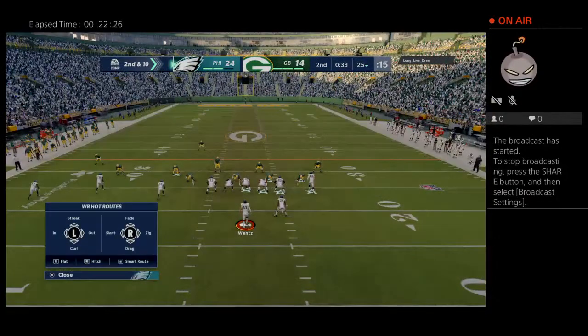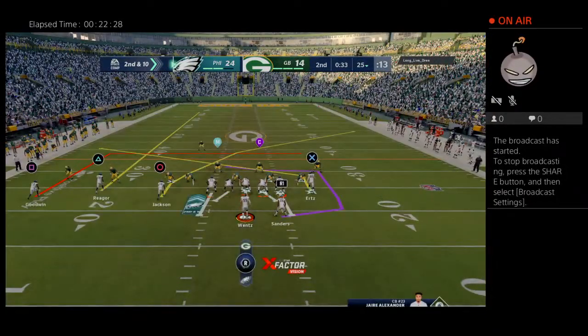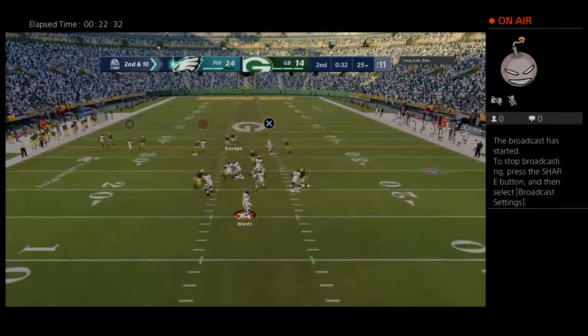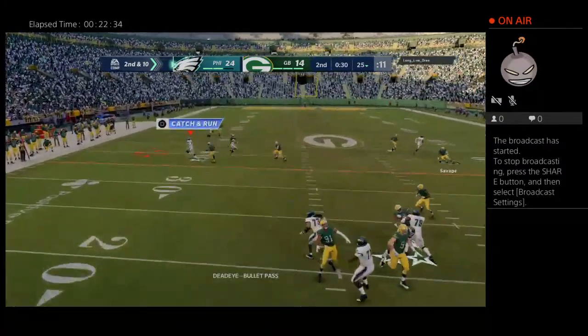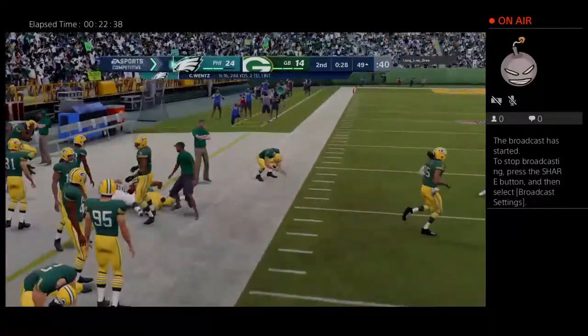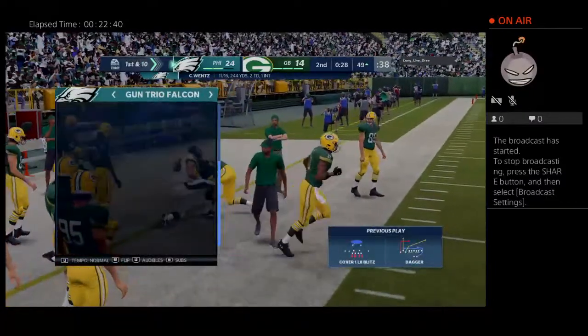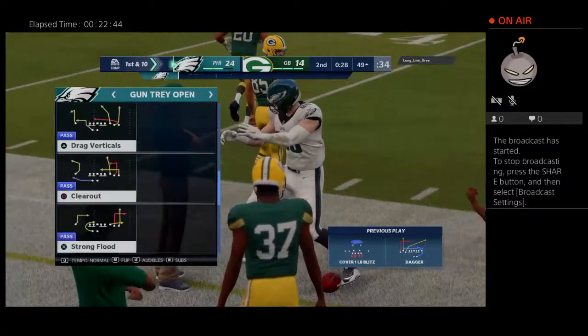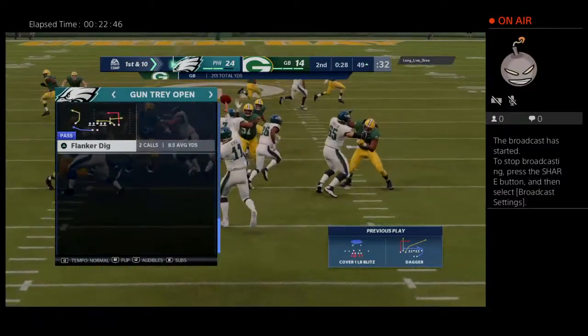An incomplete pass leads to 2nd and 10 from the 25. Now Wentz. And he finds his tight end. It's Ertz. And he'll take this to the other side of midfield before going out of bounds. The extra effort after the catch makes it good for a gain of 26 and also a first down.